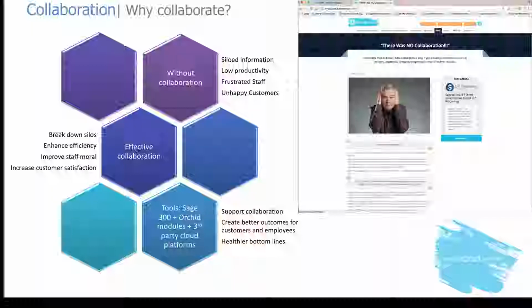Without collaboration, we end up with siloed information, low productivity, frustrated staff, unhappy customers. But on the flip side, with effective collaboration, those silos get broken down, we get enhanced efficiency, improved staff morale, customer satisfaction. We'll be showing with the use of Sage 300, Orchid modules, and third-party cloud platforms how we can support collaboration, create better outcomes for customers and employees, and most importantly, boost the bottom line.